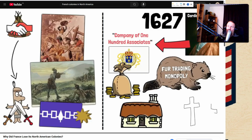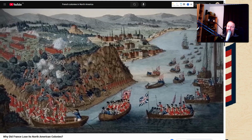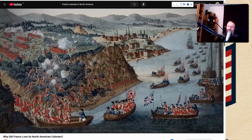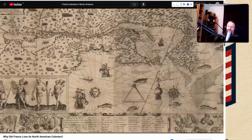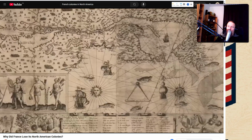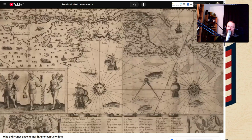And speaking of the British, conflicts between them and the French in Canada began as early as 1632, with the British raiding many of the French colonies. This map, made by Samuel de Champlain, shows us the main French domains at around this time, and we can see French presence was limited to the northeastern coast.